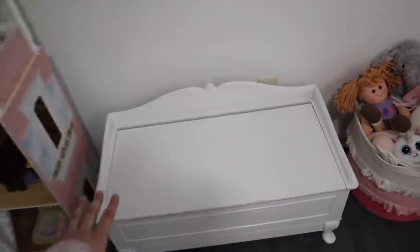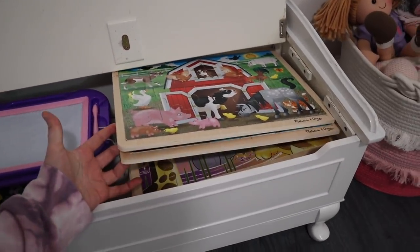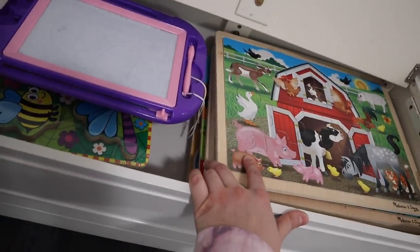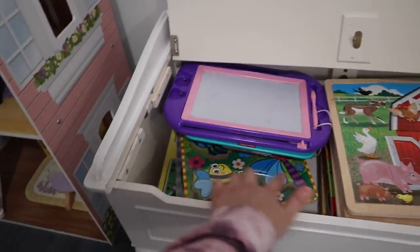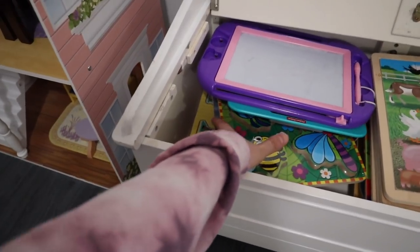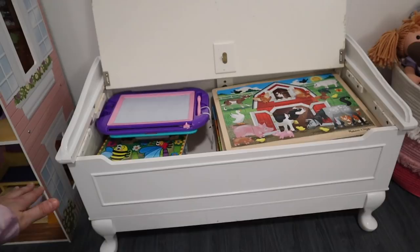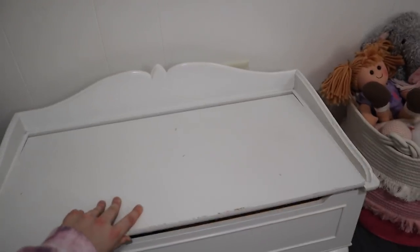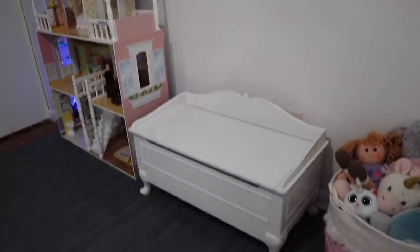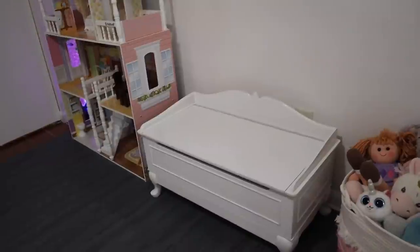This is just where I keep all of their puzzles, so it fits the Melissa and Doug ones perfectly. There are so many down there, and also some of these writing pads and more puzzles, smaller ones. But this thing is basically just full of puzzles, and it's the perfect little chest to put them in. Also, you can sit on it because it's a little bench. I used to have this at the end of my bed when I was little.